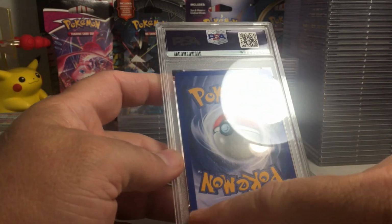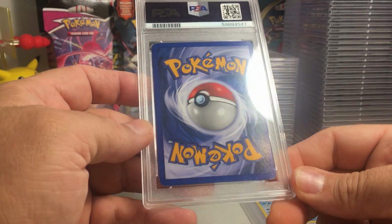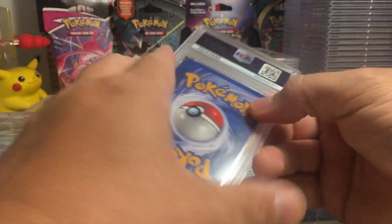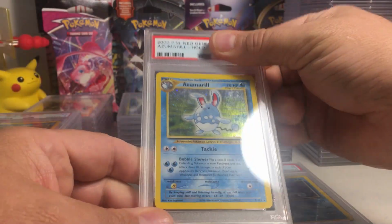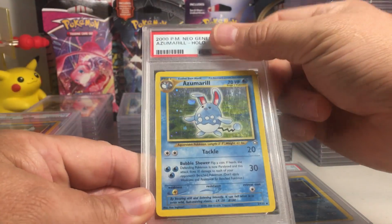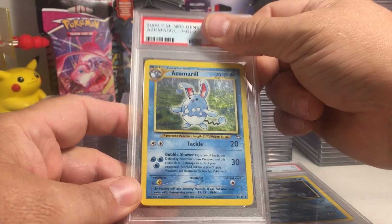This one, definitely some edge wear down there on these bottom corners. So this has been played and shuffled and loved. A little thin over there. Wow, all those scratches. I guarantee you this is not going to get a 7. You would usually think, oh, this could get a 7 back in the old days.